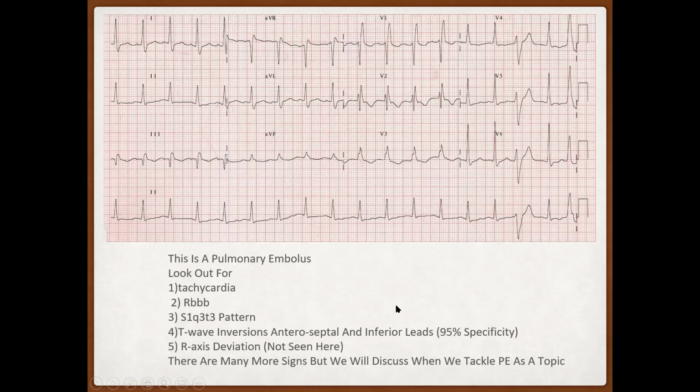All right. Now that one there is actually 95% specific for a pulmonary embolism. So even if you forget everything else, but if you remember V1, V2, V3, V4 T wave inversions, plus here in 2, 3, and AVF, T wave inversions. Okay. Then you can almost be guaranteed that it is a pulmonary embolism. You do get right axis deviation not seen here. And like I said, there's many more signs, but when we tackle pulmonary embolism, I'll go through that whole thing.